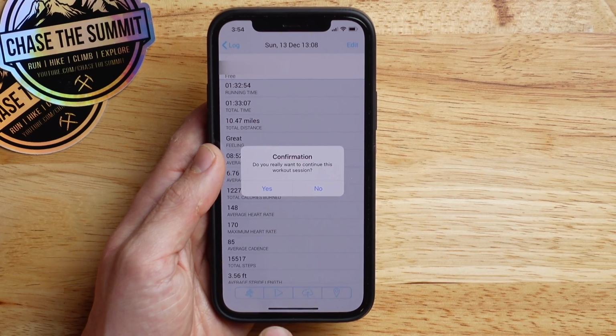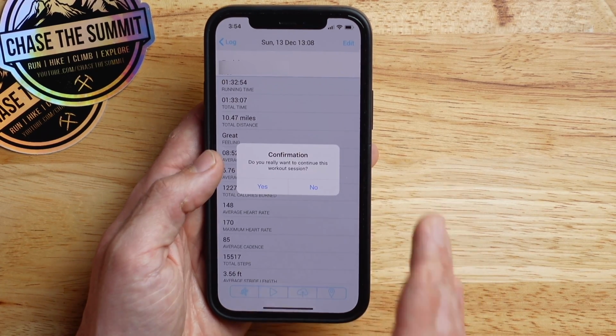You can actually hit the play button in the bottom here, and that actually allows you to continue the workout. So if you were hiking or something and you want to stop the activity when you got to your campsite and then pick it up in the morning, you could hit the play button and continue hiking using the iSmoothRun app.